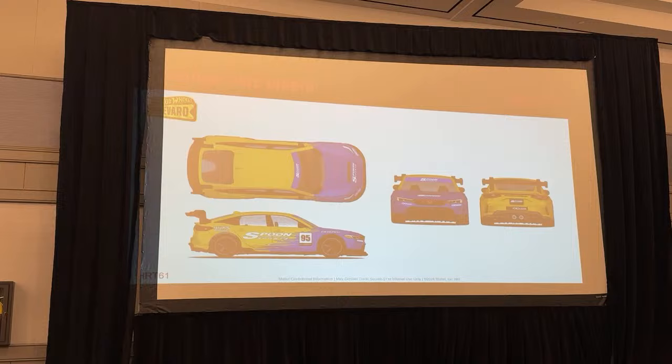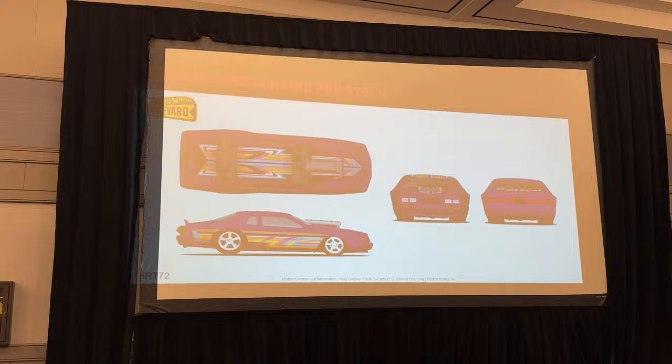Who can't love this beautiful Thunderbird? It's an amazing car, amazing deco, 80s Pro Street, it's coming back, it looks great.